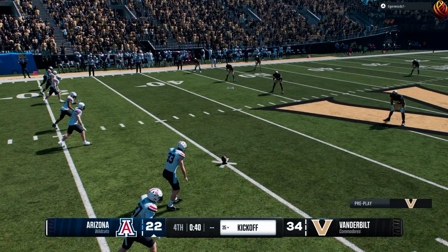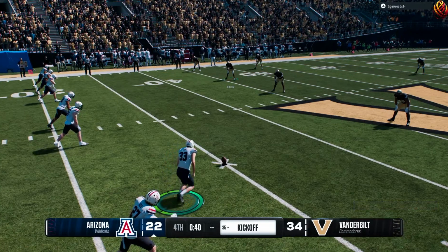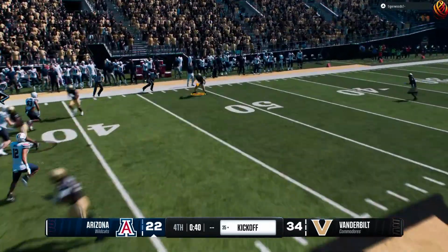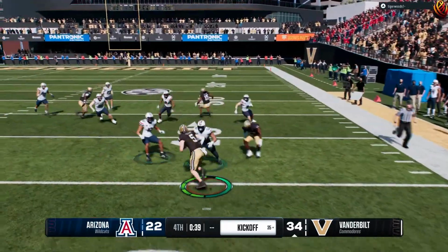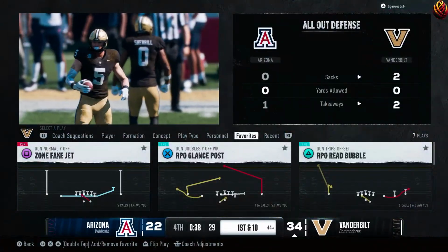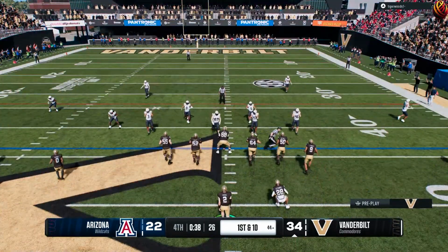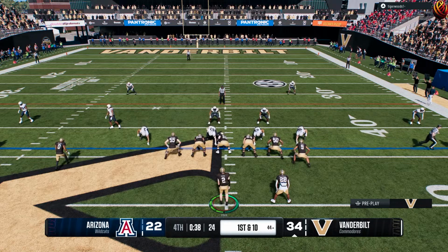Time running out, down 2 possessions. They'll try the onside kick. Not much drives more anxiety than waiting to see if the hands team can corral the onside kick, and they do. Vanderbilt has the ball again, and here comes that Commodore offense.